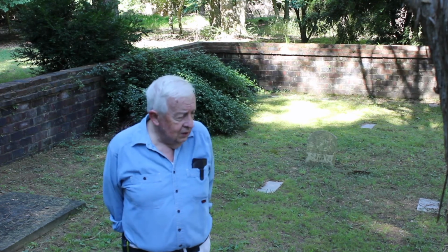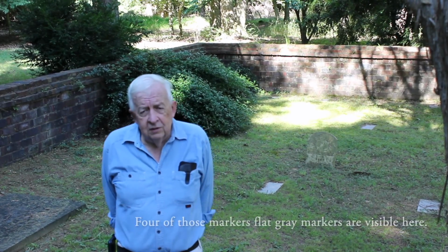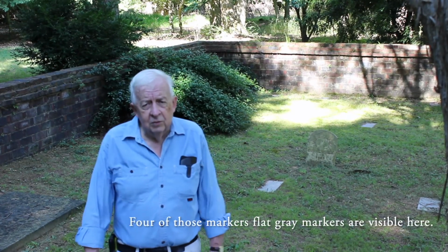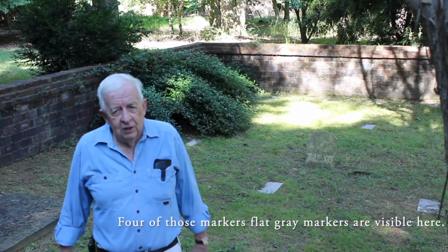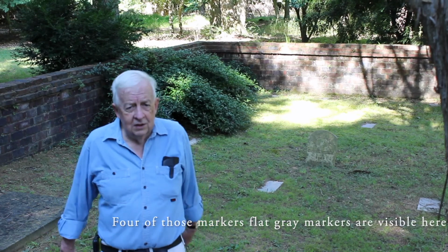So fortunately, we got a young man out here last summer who was going for his Eagle Scout. He got together some of his friends, and we marked out in the grounds here where the burials were, and they put down these square markers over the burials. So now we have 83 of these markers showing where the people are buried in this burying ground.